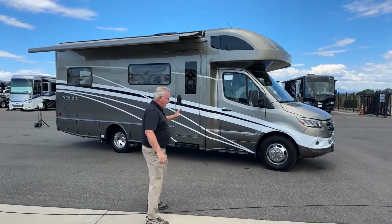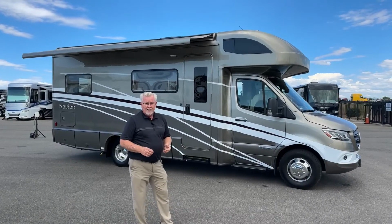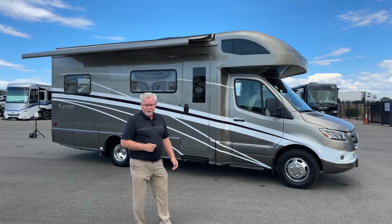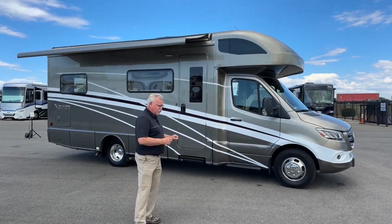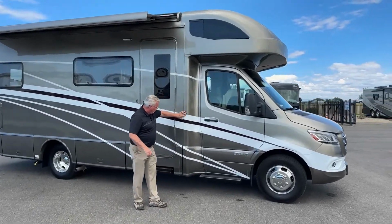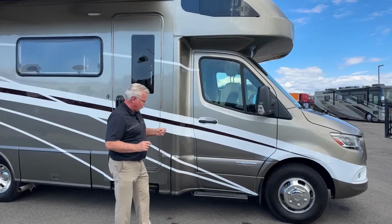First of all, on the 23s, we are on the Mercedes Sprinter chassis, 6-cylinder diesel engine, 188 horsepower and 325 foot-pounds of torque on this one. And this has got the full body paint. This is the mineral paint, and just a really good looking paint job on this one.